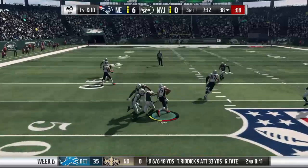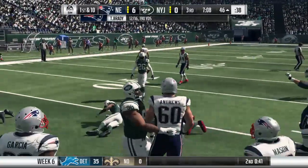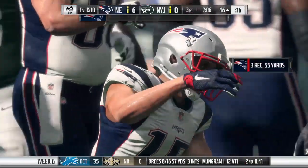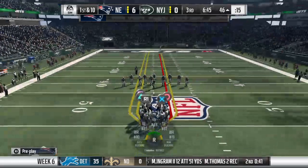Over the middle, complete. That's Hogan. And he'll be taken down, but not before he gets into enemy territory. The Patriot passing game is rolling. They've got another first down.